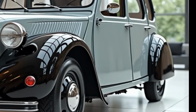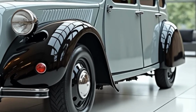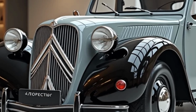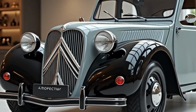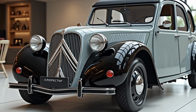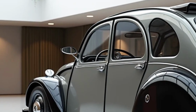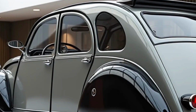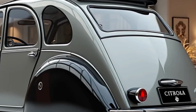Interior and technology. Step inside the 2026 Citroën 2CV and you're greeted with an environment that is minimalistic, bright, and charming. The cabin doesn't try to compete with high-tech luxury vehicles. Instead, it offers an unpretentious and welcoming atmosphere that aligns with its friendly exterior. The dashboard is simple and functional, made of recycled materials and soft touch plastics, with some versions offering color accents that match the exterior paintwork.